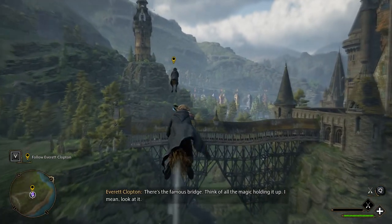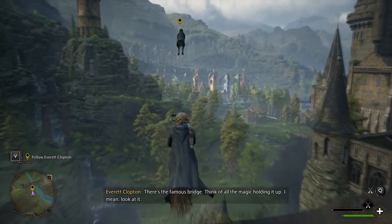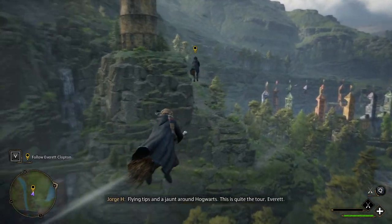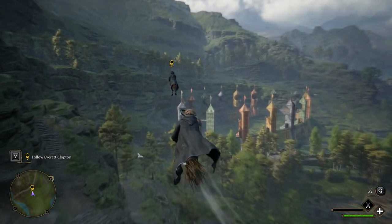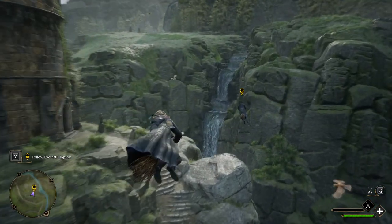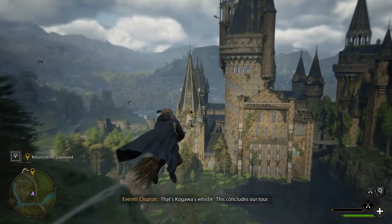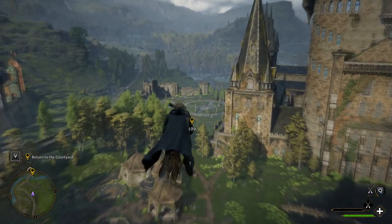There's the famous bridge! Think of all the magic holding it up. I mean, look at it! And the owlery. That's a bit of solid architecture, isn't it? Flying tips and a jaunt around Hogwarts. This is quite the tour, Everett. That's Kagawa's whistle. This concludes our tour. Let's hurry back.